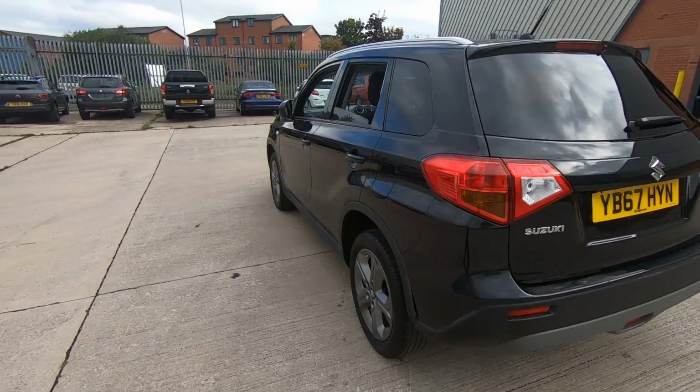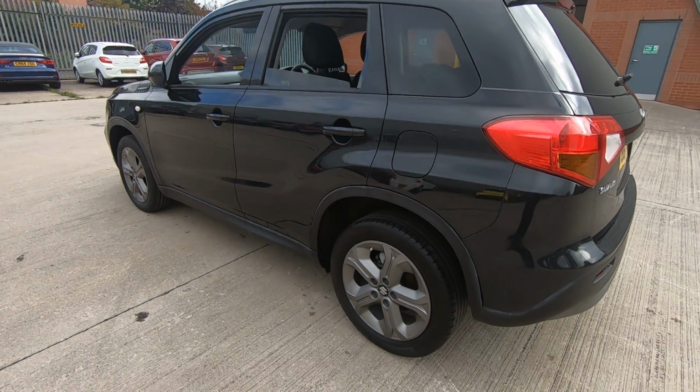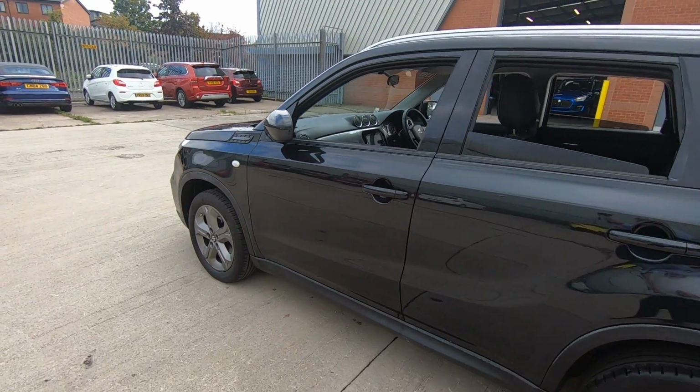Luscombe Suzuki Leeds fully service all their cars before they go to the new owner and offer 12 months MOT if the car needs it.